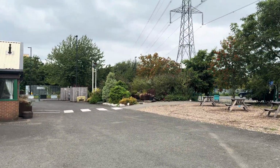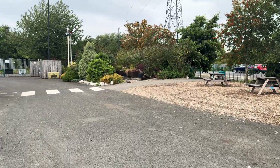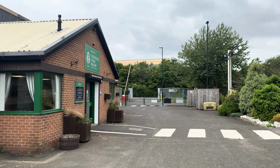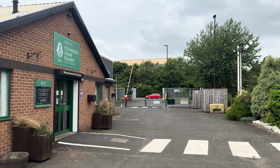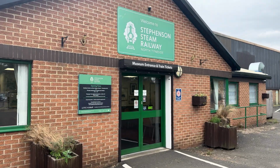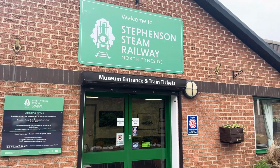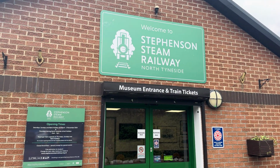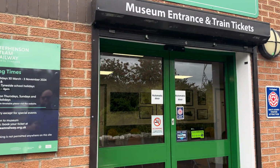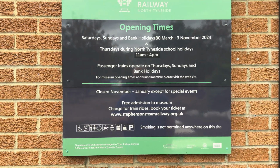So if anyone's managed to stick it through this far, I'm at the Stephenson Railway Museum in North Shields, United Kingdom. It's pretty small, not as busy as the National Railway Museum at York or Locomotion. Either way, that's what it's called. Free to get in. They ask for a donation. There is toilets. It's a little cafe. They do charge for train rides.